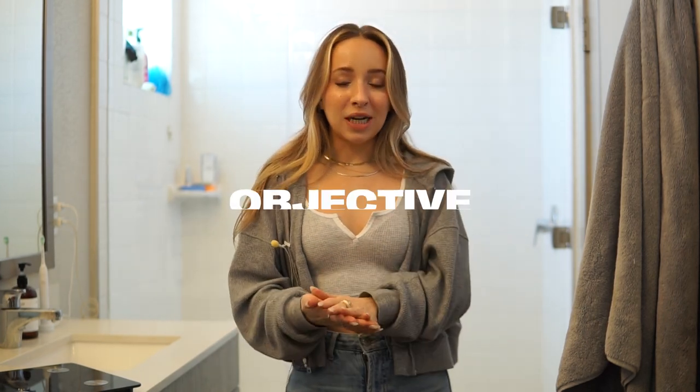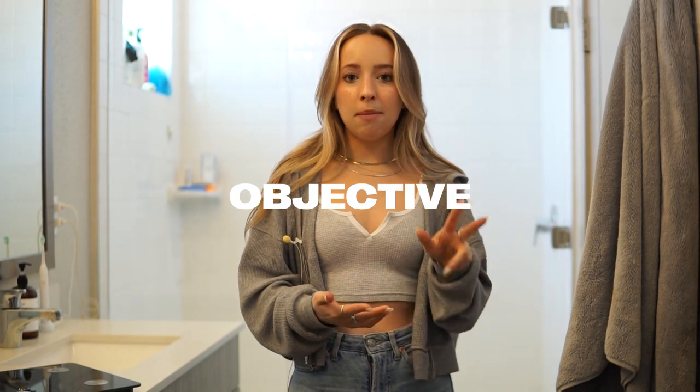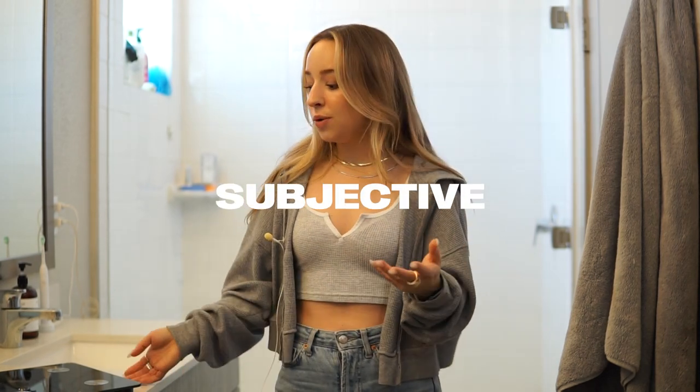Okay, we're jumping right into it with the 8 types of measurements that you can take. Half of them, or 5 of them, are objective measurements and 3 of them are subjective measurements. I'm gonna show you exactly which ones I take, what I'm measuring for my mini cut, and how to do them.